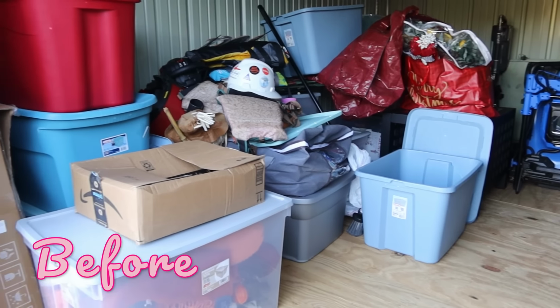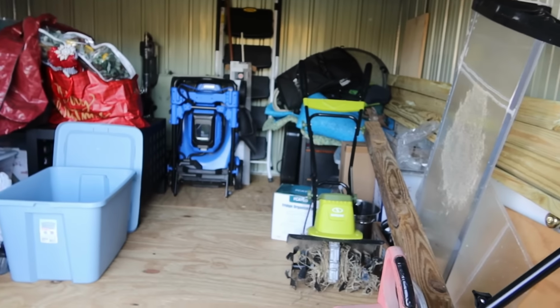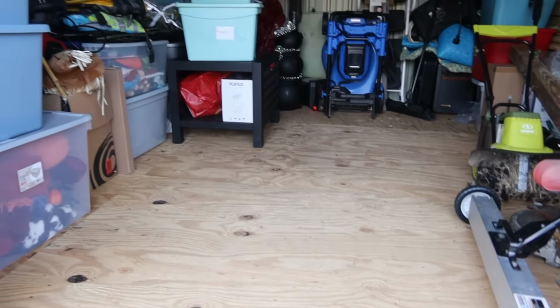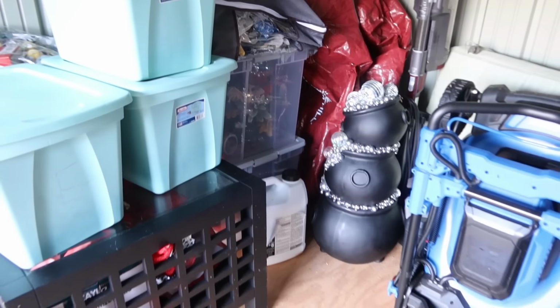All right, here is the before, looking pretty rough. And here's the after. So everything's kind of along the walls, and there's plenty more room in here for stuff to be put inside.